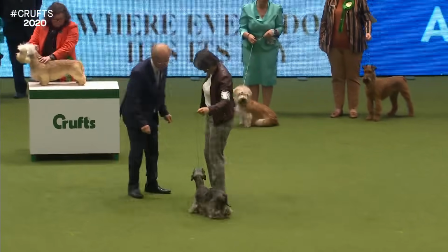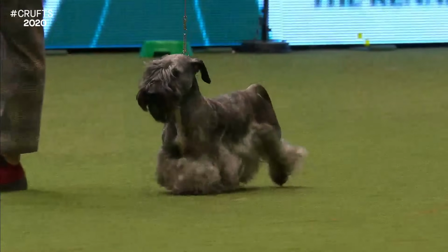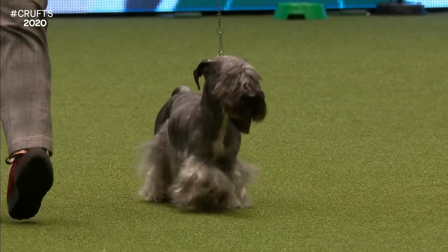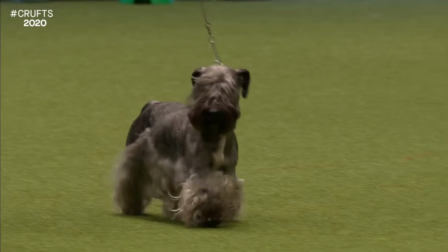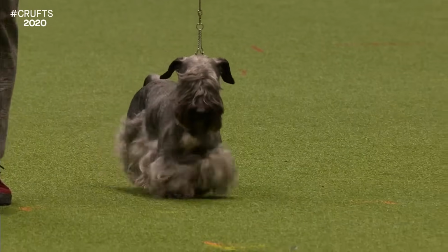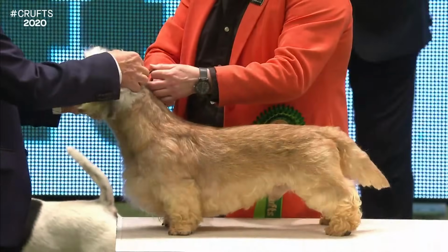Gaining popularity year by year. The 3.5-year-old Cesky Terrier there. And we see that, unlike many of the other terriers, this is allowed to carry its tail down, not over the back. Judged today by Patricia Withers from an entry of 68. This is the male, 15468.